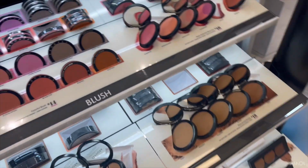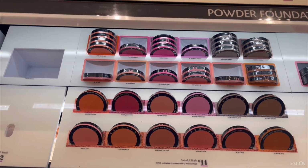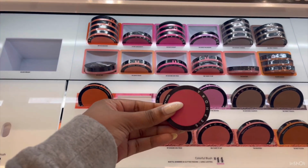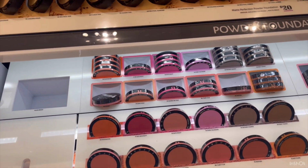And as well as the blushes, I feel like the blushes got a lot of screen time on TikTok and on Reels, just because of how much people love blush at this moment, and look at all the colors that they have. So yeah, $14 is definitely going in my cart.